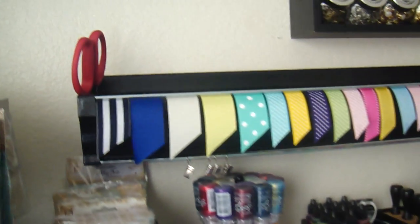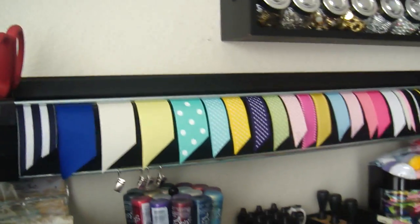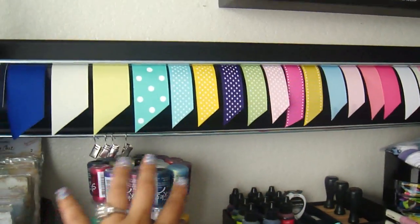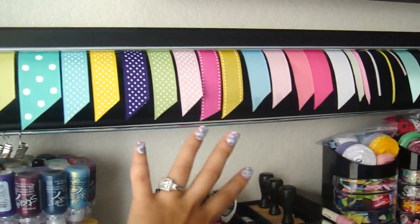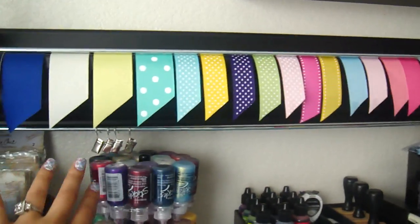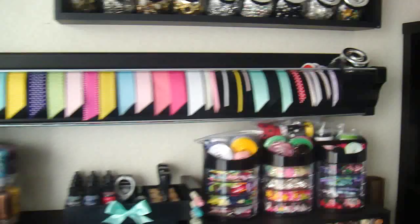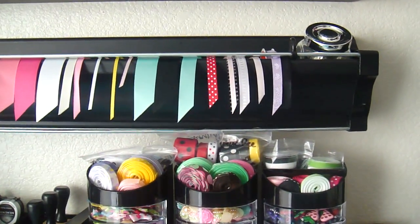And so it holds scissors right here, and then it has a place where you can hold your loose ribbon. Obviously I don't have enough room, but I do have some room here for after I'm done making the bow, I could just leave it there until I'm ready to use it again, or just loose ribbons or whatever. It's so perfect for that, and it's perfect also for embellishments. And so yeah, I would totally recommend it if you do use a lot of ribbon.